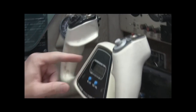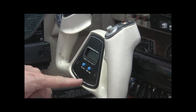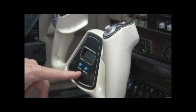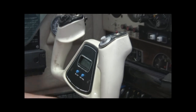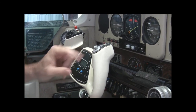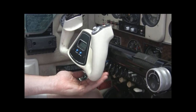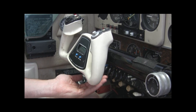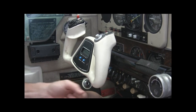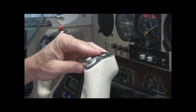In the center, we have your control wheel clock, and this clock serves as a timer for timing and approaches, and you can even use it as a stopwatch. On the right-hand side of the control wheel, we have a map light, and this map light will come on down here below so that it doesn't interfere with the pilot's eyes. It also puts a light in your compass and your outside air temperature gauge. And then on the top of the control wheel, we have a control wheel steering button for your autopilot.